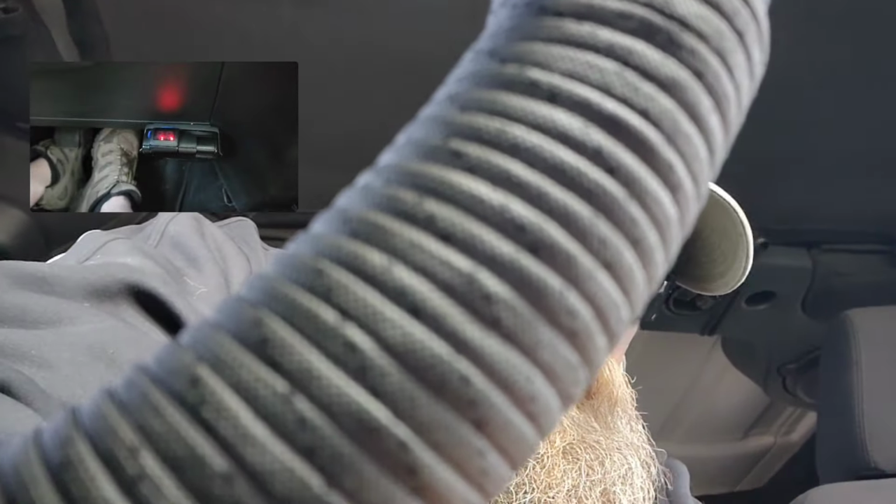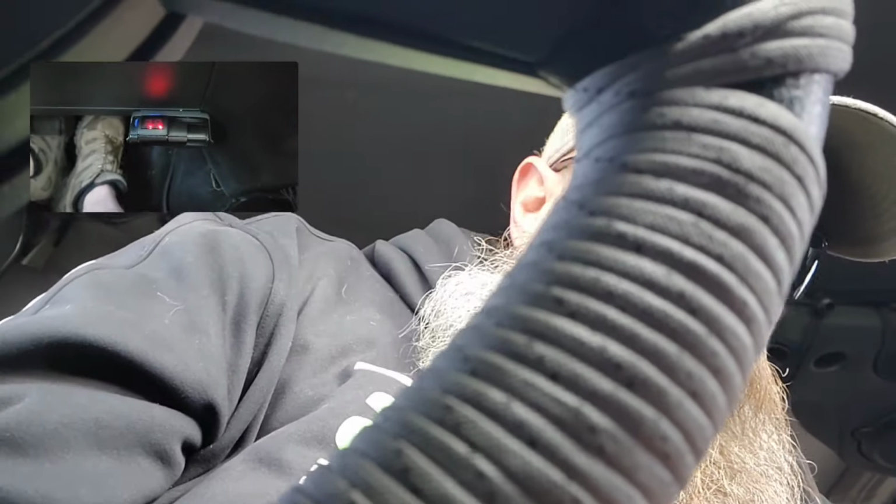And down here, there's a brake assist. You can see that it came on right there when I put my foot on the brake. So that's a good thing. Thinking about getting a small little utility trailer for work. That's a whole other different story.